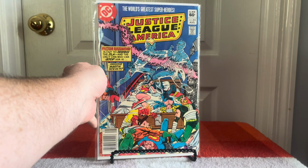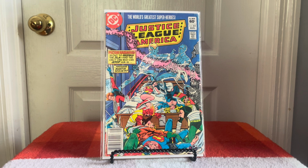I'm going to switch up here. This next book is Justice League number 205. This is from 1982. This is volume 1 of Justice League that ran from 1960 to 1987. I actually didn't have any of these books, so these next Justice League of America books you'll see are actually the first of this volume 1 that I have in my collection.